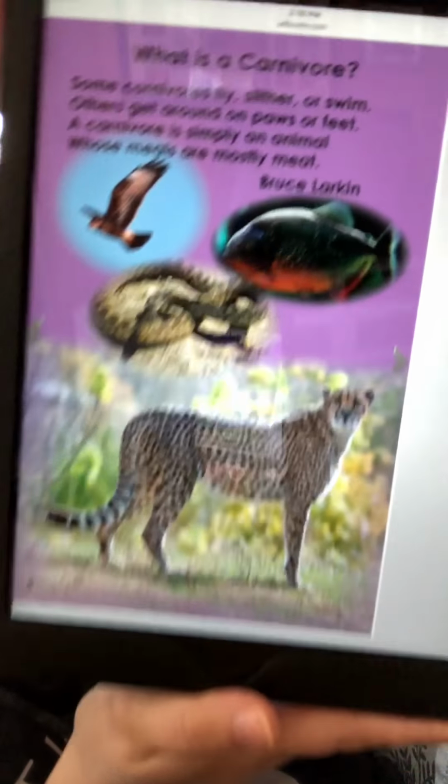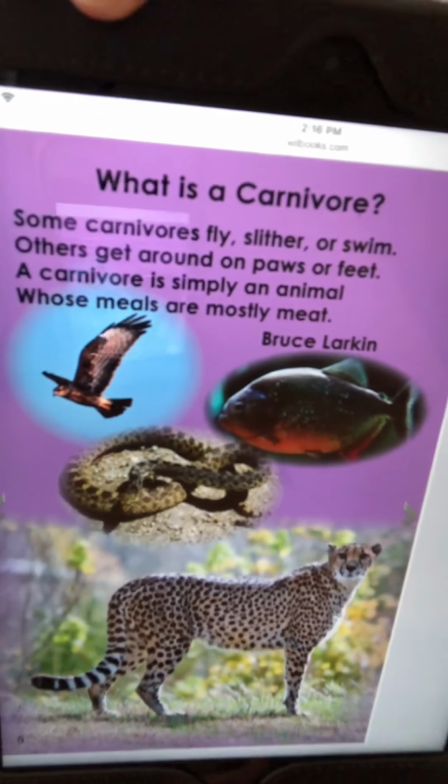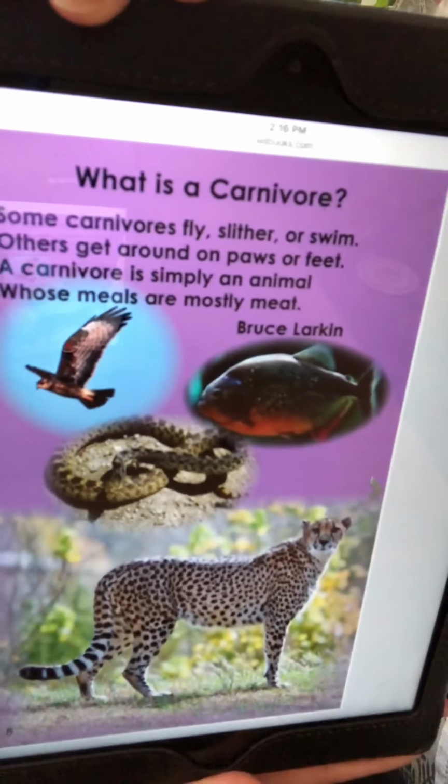All right, we're on our last page. So I'm going to leave you guys with this from our last page, okay? What is a carnivore? Any of you guys know what a carnivore is? Let's see. Some carnivores fly, slither, or swim. Others get around on paws or feet. A carnivore is simply an animal whose meals are mostly meat. You can see here all our different carnivore animals.